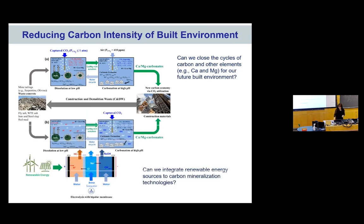So now the huge push in this area is, instead of having heat from fossil energy, to have only renewable energy. Renewable energy is not in the form of heat, right? Usually it's in the form of electricity. So how to electrify chemical processes became a big challenge. For example, using renewable energy, we can split the water into acid and base. By doing so, now we can create a whole new way of making even construction materials.